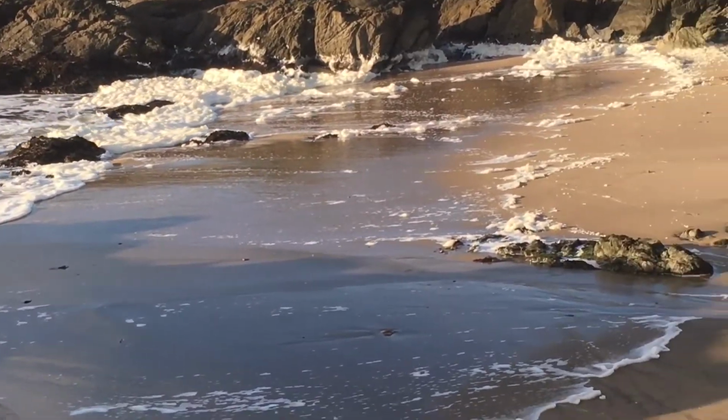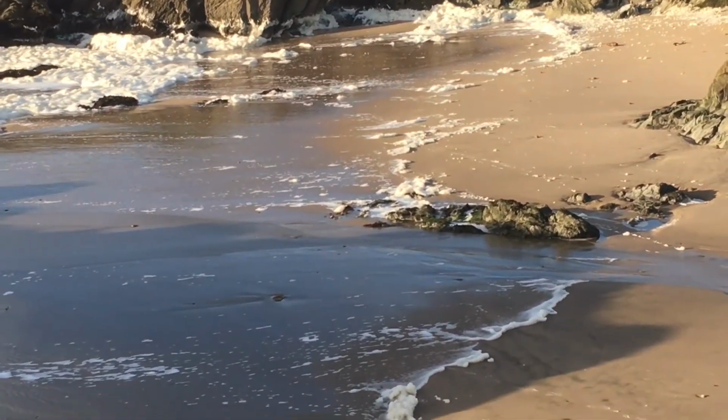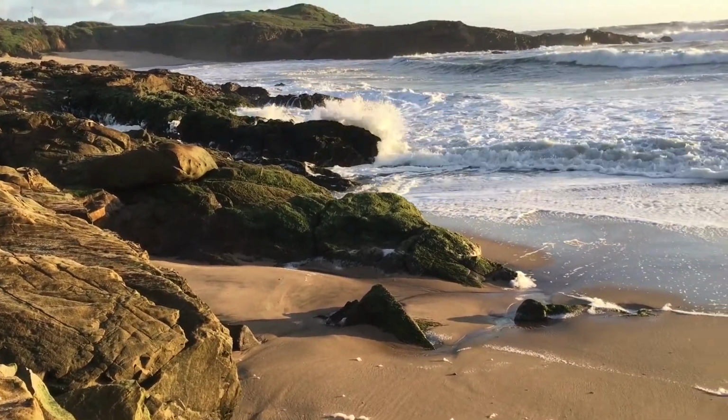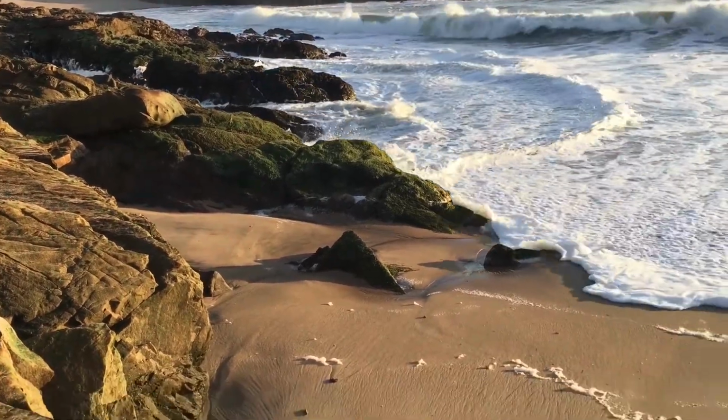So once I'm finished shooting up here, I'm going to wander down there and see about some other compositions closer to sea level using this as a foreground rock. I'm going to finish up the shoot here, this little stretch of rocks. It's a nice little triangular thing that caught my eye.